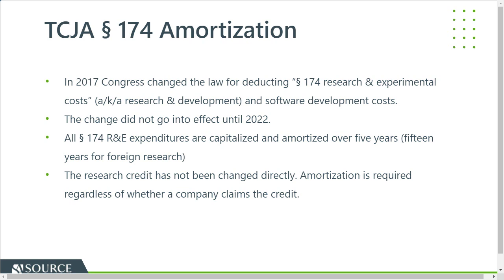That all changed in 2017 when Congress said, hey, we need to pay for this massive tax cut we're passing, the Tax Cuts and Jobs Act. Let's change how we account for research expenses. Instead of expensing them, we're going to require taxpayers to capitalize them and amortize them over 5 years. And even worse, if it's a foreign research expense, it's going to be 15 years, not 5 years. Oh, and software development, that's now research by default.